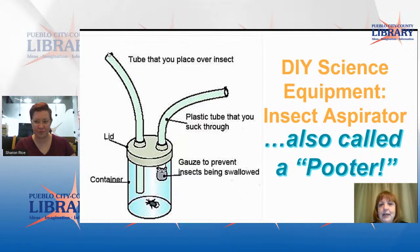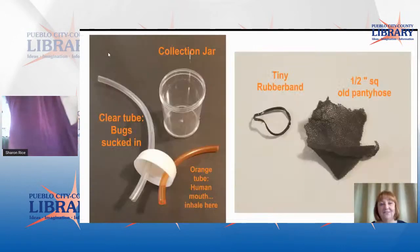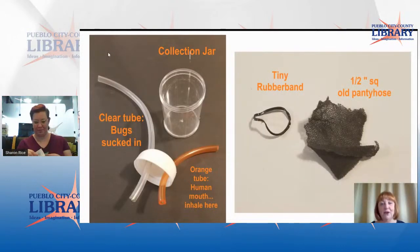If you picked up your kit, let's go ahead and get that out and take out all the parts. Here are the parts. First, you have a collection jar, the clear tube in which the bug will go in, the orange tube is where you inhale. We're going to use these other pieces, the tiny rubber band, and a half inch square of old pantyhose as the gauze.